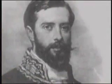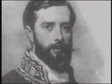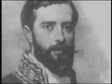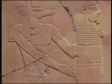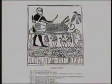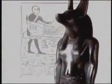The god Anubis, who should have a jackal's head, effecting the resurrection of Osiris. Théodule de Verrier, 1859. You would never imagine, as an Egyptologist, that the god, the black god on the left of this scene, had anything but a jackal's head. That's just normal.